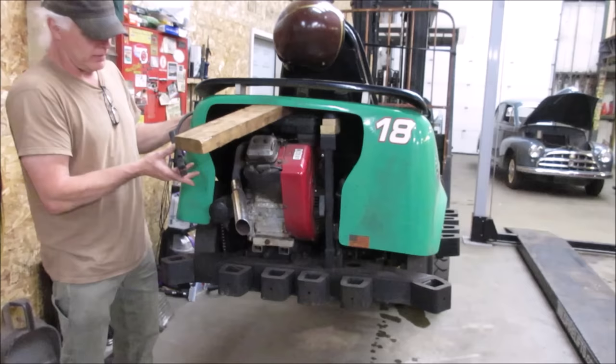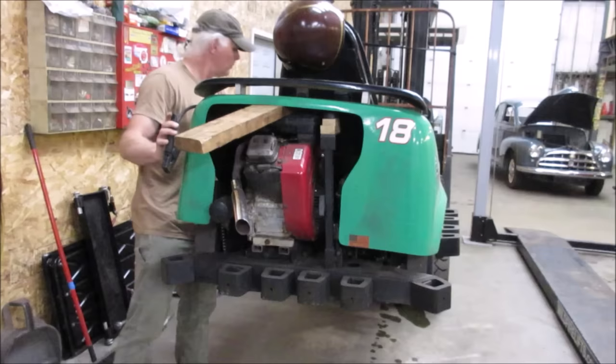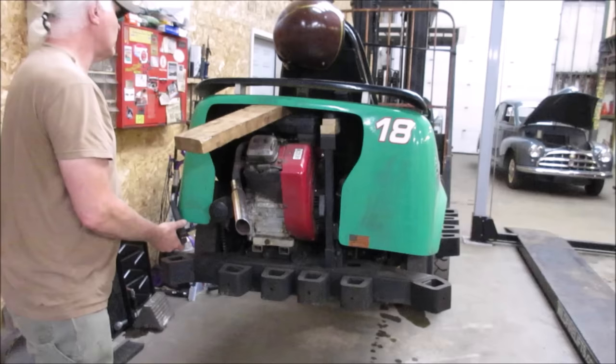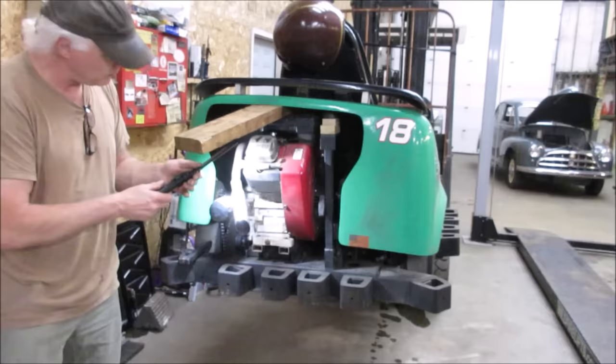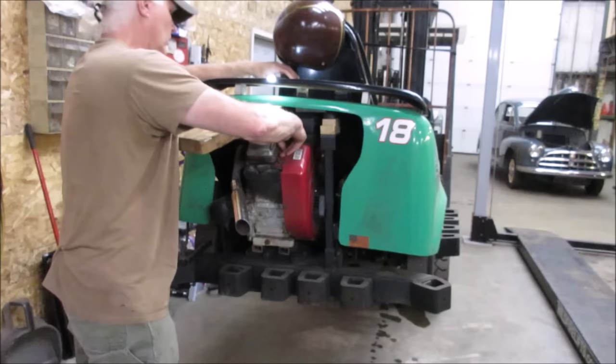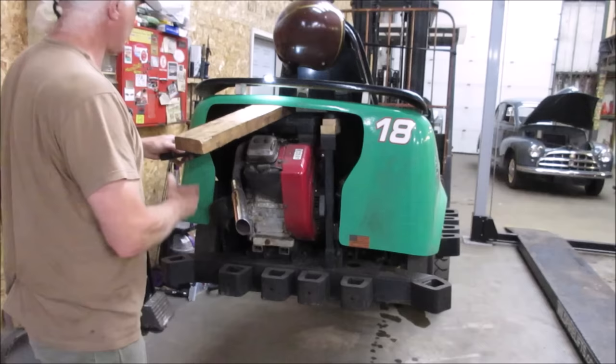The fuel's never shut off, and there's a little bit of gas in there. See if it'll kick. Oh, I could reach the throttle. That's a choke. Give it a little more, then we've got to pull that carb. You might not even get any gas in it.